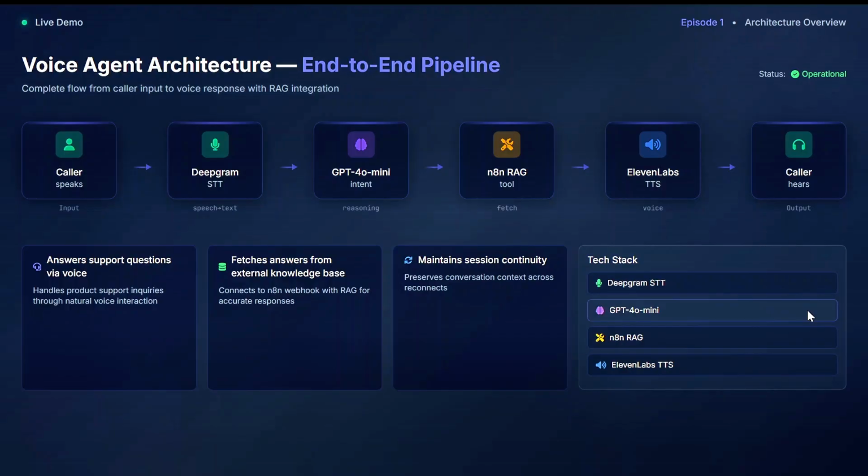This is the complete end-to-end pipeline, starting from when a customer speaks all the way to receiving a real-time AI-generated response. It all begins with the caller. A user speaks through a phone call or web-based voice interface, and the system captures this audio input in real time. The next step is speech to text. We use Deepgram to convert the user's voice into text almost instantly. This step is critical because low latency ensures that the conversation feels natural and responsive.